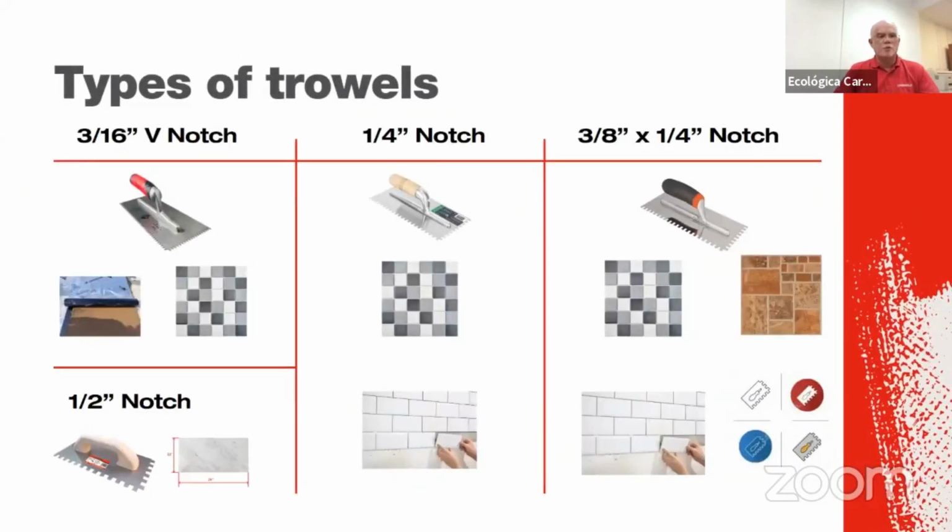So what type of trowel should we use? There are so many trowels out there. You can use a 3/16 inch V-notch trowel, a quarter-inch notch trowel, and a 3/8 by quarter-inch notch trowel. This is how they look. And also there's a half-inch notch trowel. So let's take a look at which trowel to use whenever you're using a tile or an adhesive.